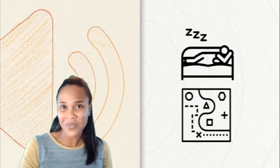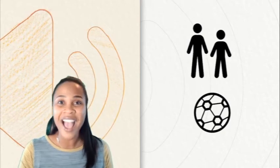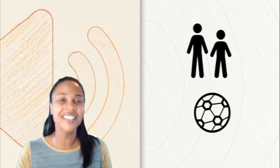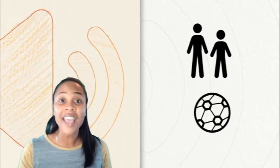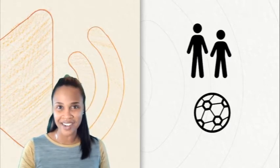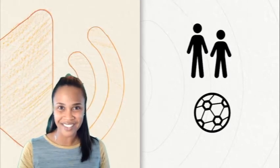Here are my next words. Tall and ball. How do these two words go together? Yes, they rhyme. They have the all sound at the end of their words. Nice job with our rhyming words.